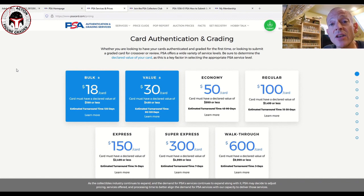Now, PSA does do specials occasionally. They have a special going right now for any kind of trading card game, Star Wars, Pokemon, whatever. If it's a card that's involved as a gameplay mechanic, you can send those in right now. And if you send in a minimum of 10, the grading cost is $15 a card instead of the 30 or 18. So it's a good deal, and you just have to keep an eye out, sign up for their newsletter, and they'll tell you when they have specials running. But usually you have to be an annual member for that.